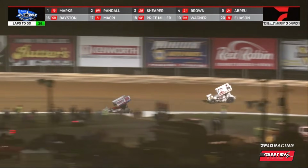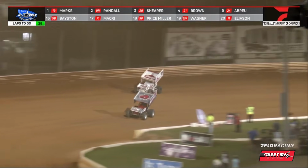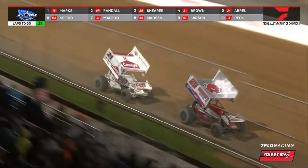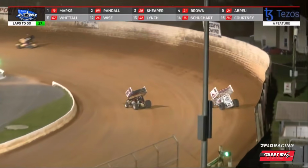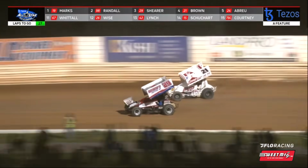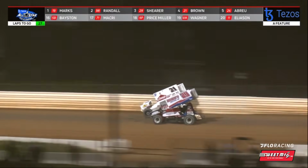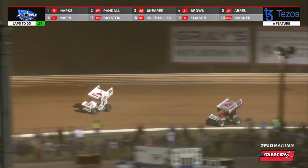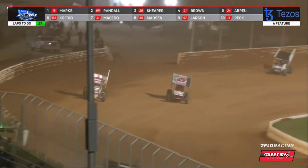Still, things are getting close in turns number 3 and 4. Brownie rips the lip once more right there. Good 2 turns. What happens here? Turns 1 and 2. Brownie, he's going to stick the right rear back up on the left. Can he power around Shearer? Side by side down the back straightaway. Brian Brown into the 3rd spot. He'll get the door closed into turn number 3. Brown takes the 3rd spot as they work off of turn number 4.